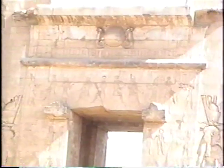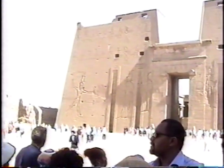And you can see that we have two serpents coming out of them. These are the weapons they used against their enemies. It's a very important symbol. It's the symbol of protection. On any temple or any tomb, you should see this symbol up on the top, above the entrance immediately.